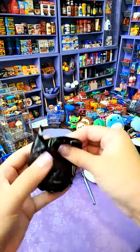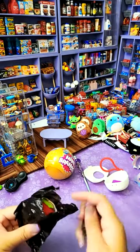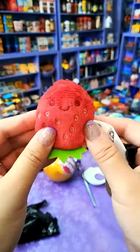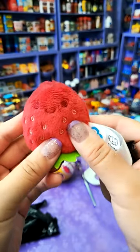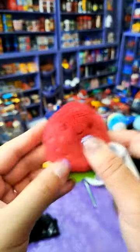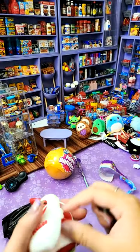Oh, this one was almost tied up like a little trash bag. And it's the cute little strawberry. Look at its little face. It's got a little smiley face and the little seeds. No, none of them are edible. Please don't eat them. They are all toys.